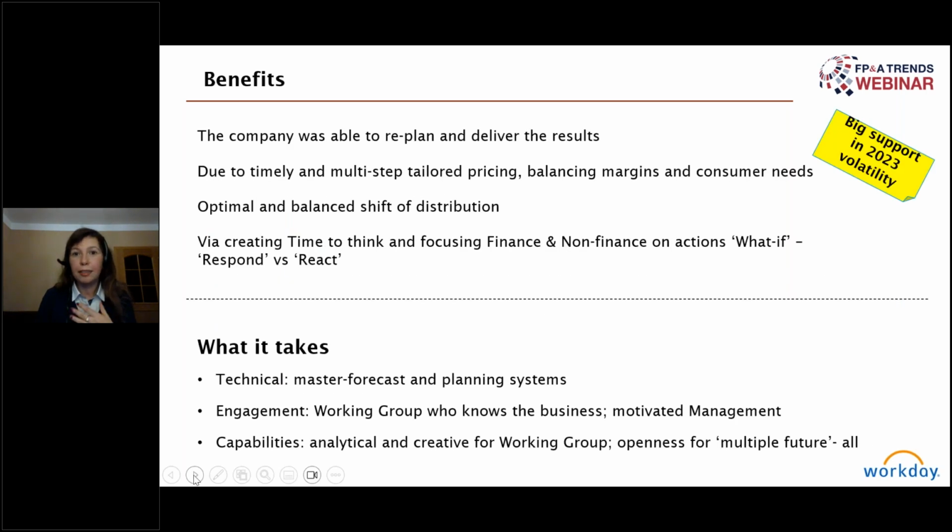On the next page, you will see that this approach, learned the hard way, brought big benefits to the company. So first of all, we were able to quite quickly replan, find the optimal solution, and deliver against those results. What helped us on that way? It was a highly inflationary market, but our pricing approach was tailored, multi-step, allowing it to settle in and balance company margins and consumer needs. We also were able to shift our distribution in the new reality, and all that was possible because we created time to think for ourselves as an organization and focus on, again, the what if scenarios. So we gained time not to react, but rather to respond to this new reality.